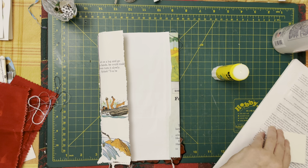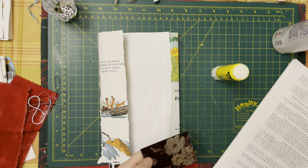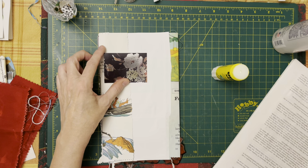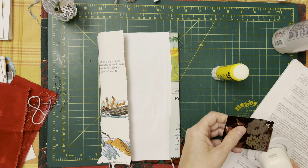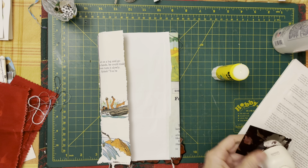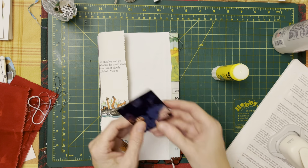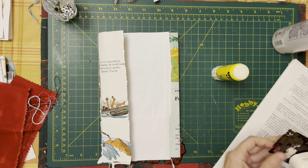Before we do that, see if we can do a little fancy, a little fancy. So I want to do it that way. Yep. Oops. There. You can barely see it. But it changes the feel.